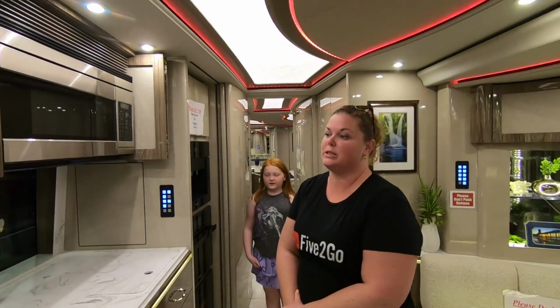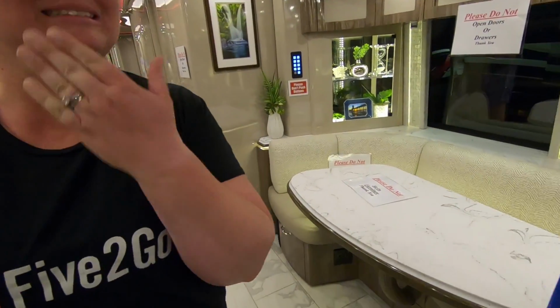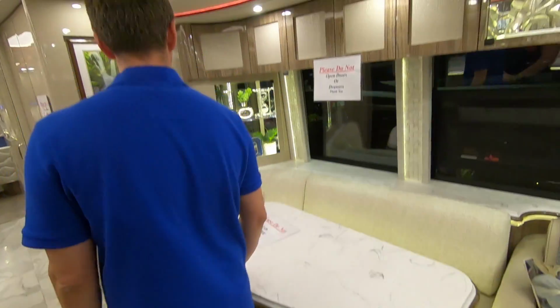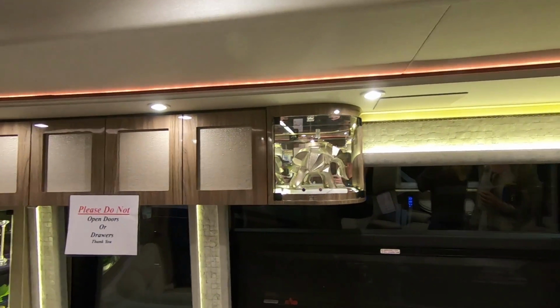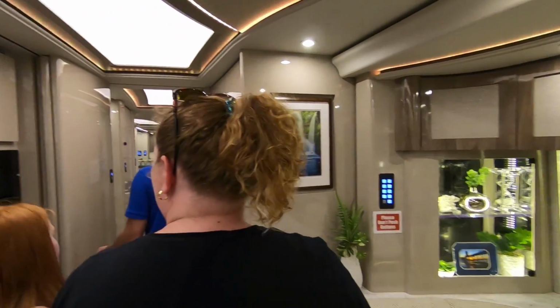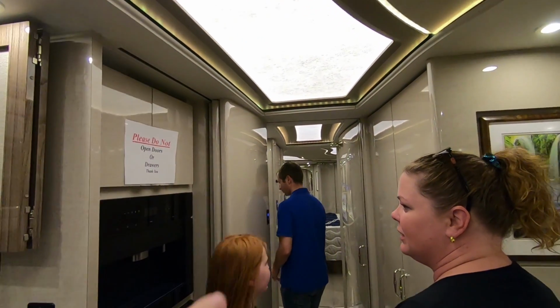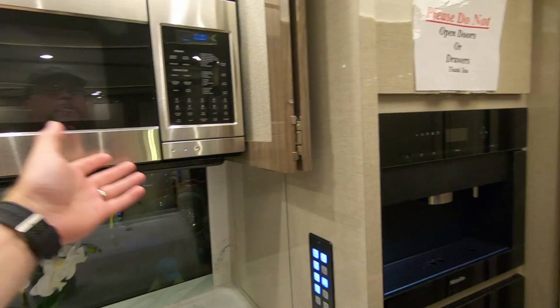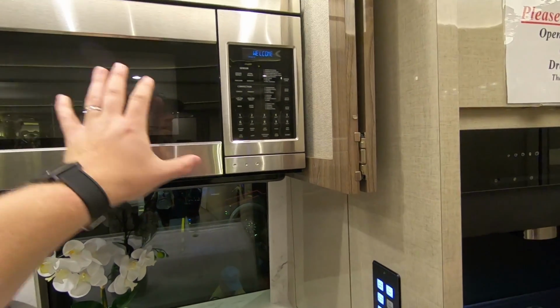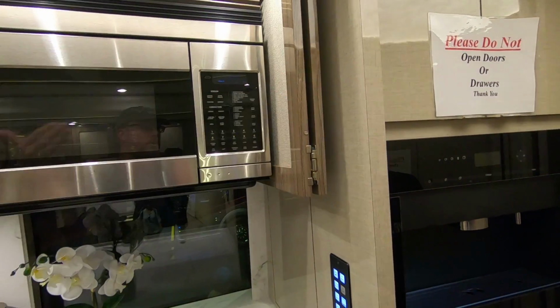Just don't open drawers. Okay, so we've got a table over here. Cabinets, another little architectural show-off space. I like the changing colors. So you don't have to look at your ugly, pedestrian microwave. You can pull this out and cover it.